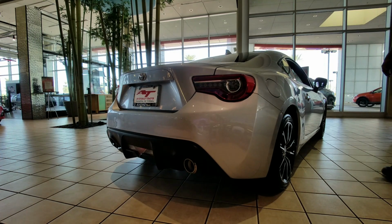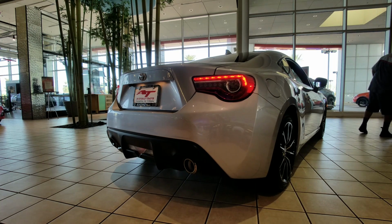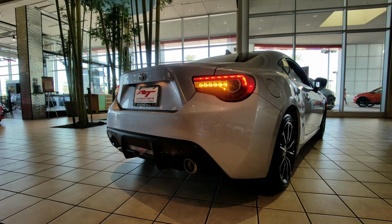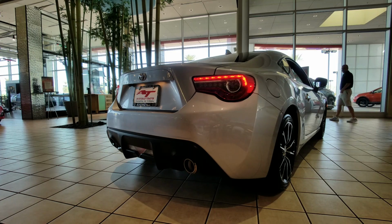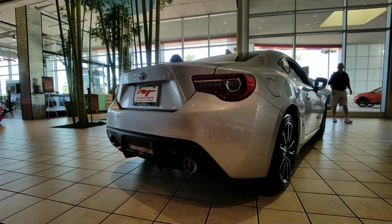Moving on to the tail lights, you'll see that the running light is at the top, the straight line. The blinker is next, and you'll see that right there. Following by the brake light with 4 red LEDs straight in the center. Again, the bottom portion of the tail lamp is not LED, and they're just reflectors.